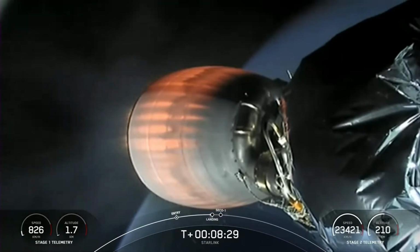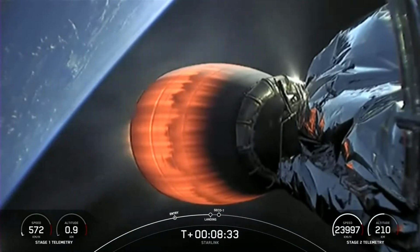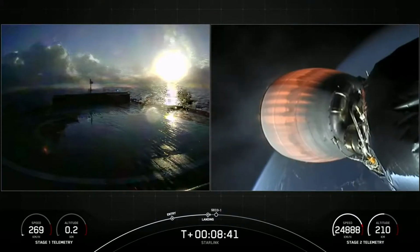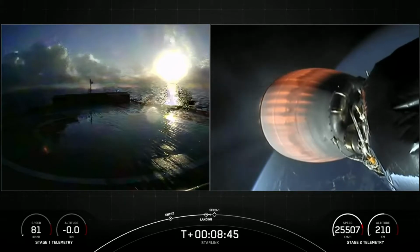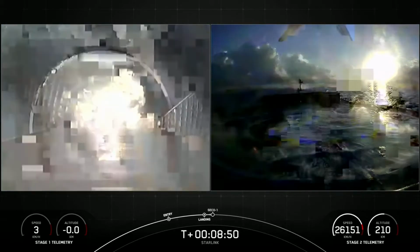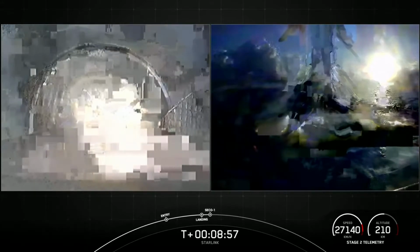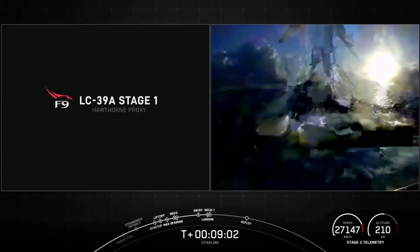Stage 1 landing burn startup. There's that call out that the landing burn has begun on first stage. And it looks like we have a live view of the drone ship. Leg deploy. And we have touchdown of Falcon 9.